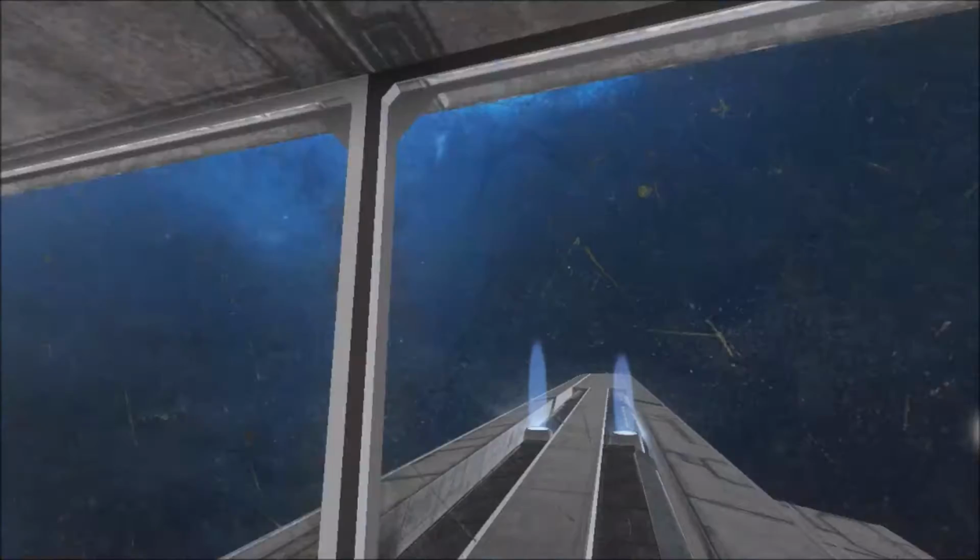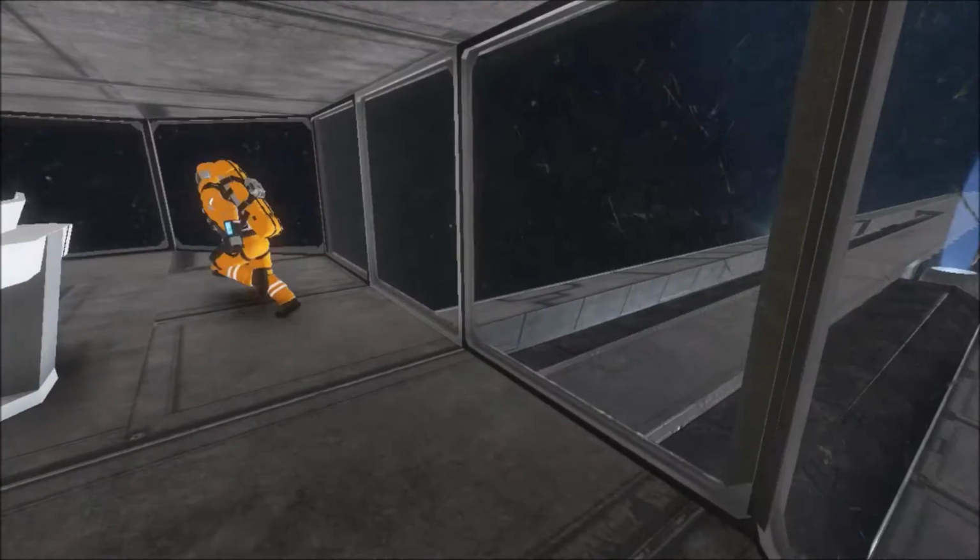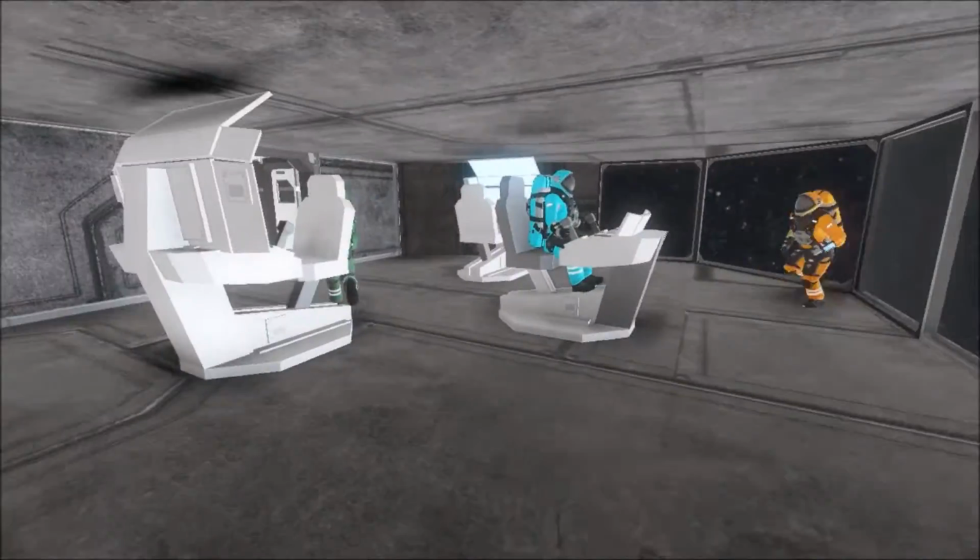Oh shit. Woo, there we go. To a planet that we don't have here. Well, okay. Overall, it's a pretty nice ship. Overall, it's pretty cool. Yeah, it's nice.